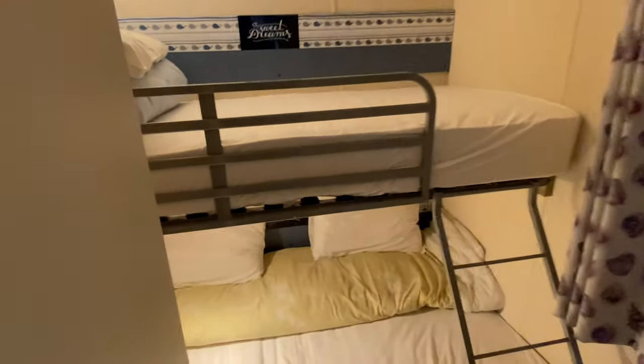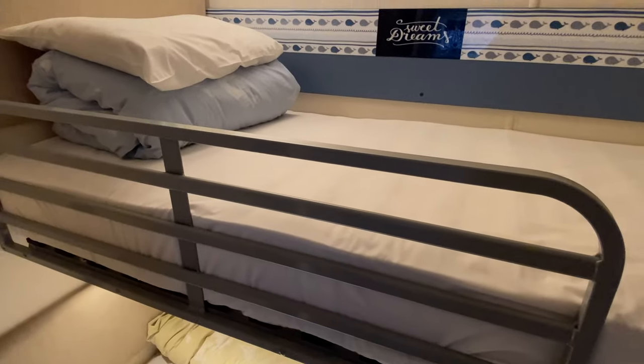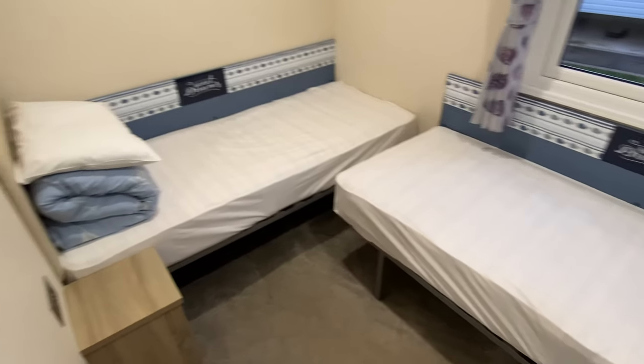Microwave up here. And then bedroom one, it's kind of got a double bunk at the bottom, double bed, and a single for the kids. Through here is a little twin bedded room, which we won't be using. We've got two of our grandkids staying with us tonight. That twin bedded room in here. Oh, that's bright, isn't it? So a little L-shape effect going on.